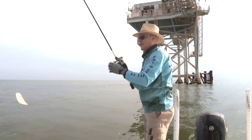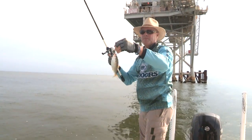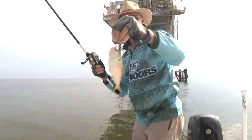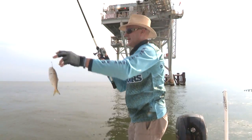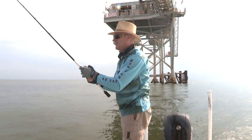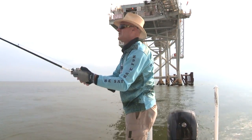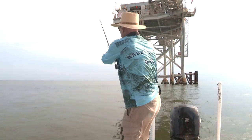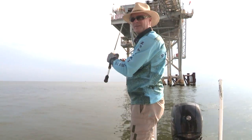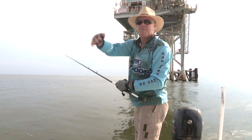Hey everybody, we're here on the rigs at Gulf Shores and Orange Beach, and I want to show you what we're rigging. That's a pogie right there. Boy, he is a lively one too. Captain Patrick caught that in a cast net, and I'm just using my heavy bass tackle. This is a 7.5 foot heavy action Lew's custom speed stick, and we're free lining this. There's no weight, and I'm just throwing it out there on a kind of a medium cast, and then we're just letting the pogie swim free out there.